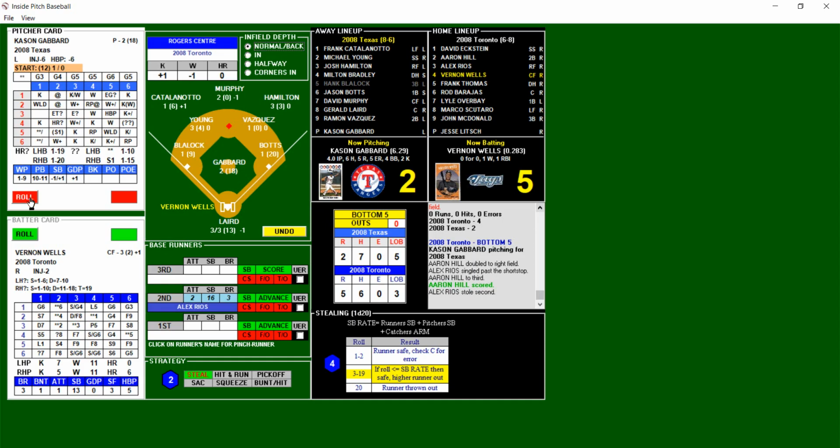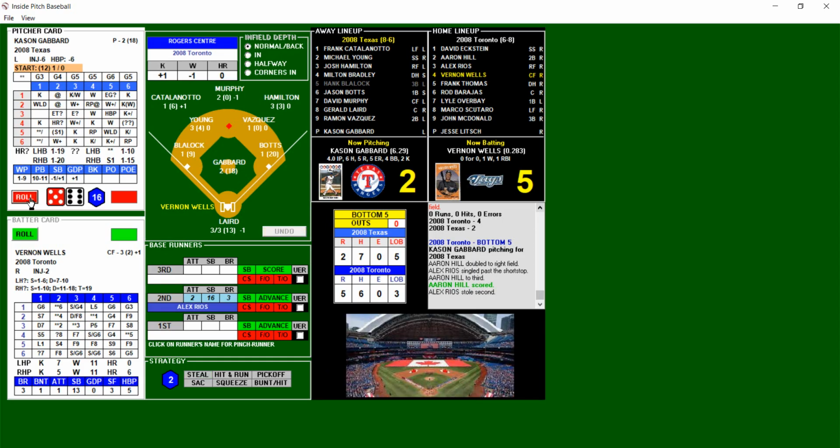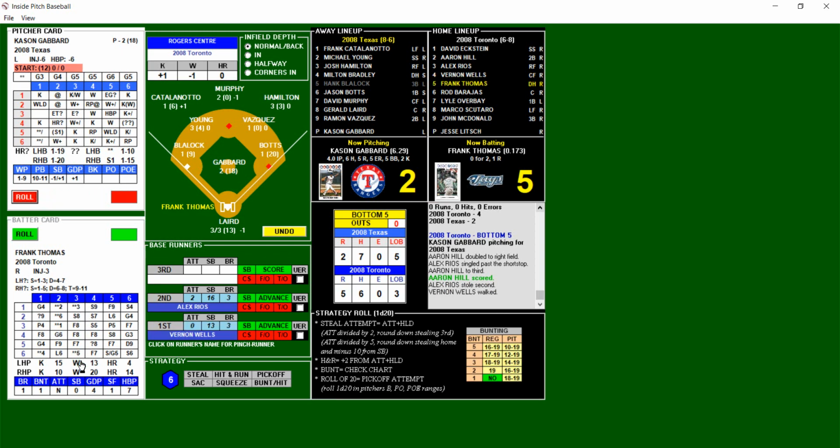Wells with a walk and an RBI, and here's the pitch. 2-6, column 2, row 6, walk plus, that's going to be an 18, that's all one, and that's going to be good for a walk. So with runners on first and second, we will bring up Frank Thomas. Thomas is 0 for 2 today with a walk, and here's the pitch. Strategy rolls a 6.